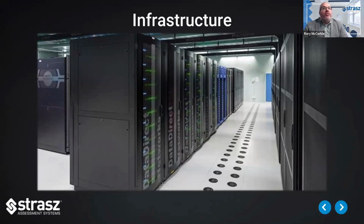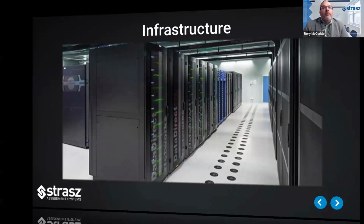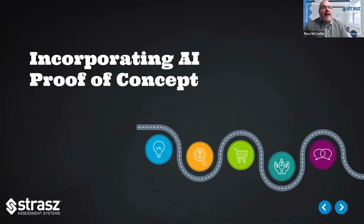So with the configuration options thought out, the development thought out, and then finally the supporting infrastructure done, I'm going to turn it over to Erica to talk about how the results played out for the pilot, and then right after that, we'll get a quick demo from Gary. Erica. Thanks, Rory.